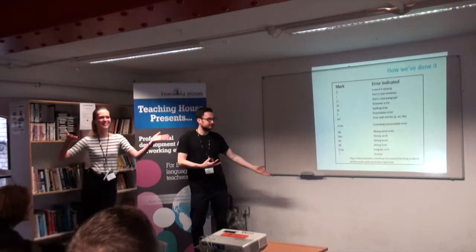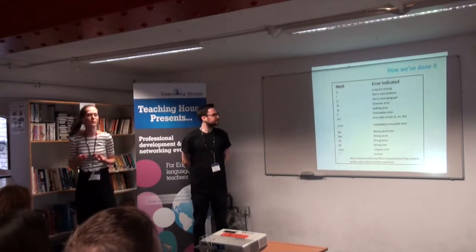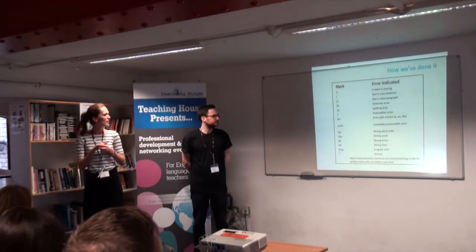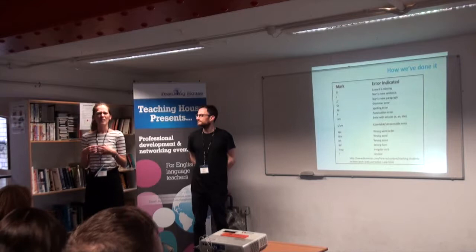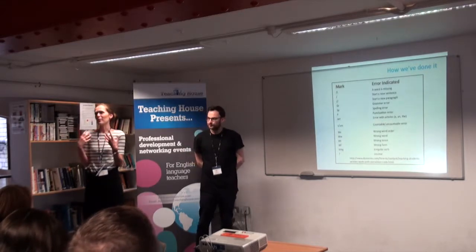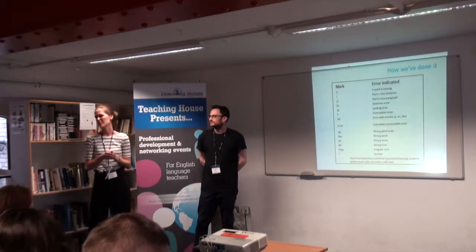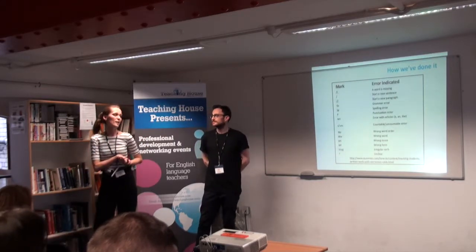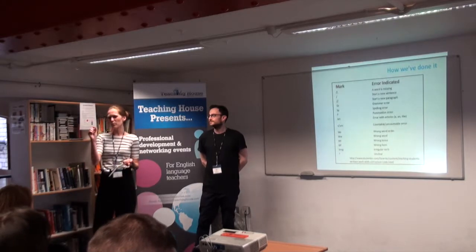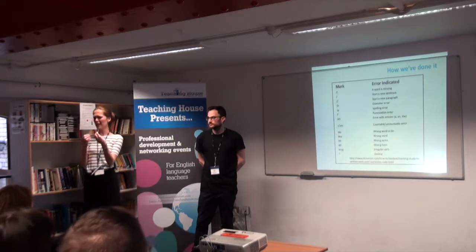Another thing we've both tried in the past but abandoned is the correction code, which I'm sure you're all familiar with. All these symbols, they vary, don't they, the symbols that are used. We found that it was a bit confusing for the students. They didn't really know what it meant, and because we have continuous enrolment all year, we spent a lot of time explaining what the code meant, which we found was a bit of a waste of time. And also, a lot of the errors we couldn't really categorise. Is that grammar? Is it vocab? It's just wrong.